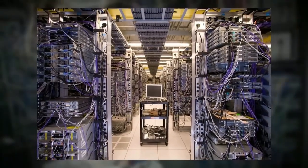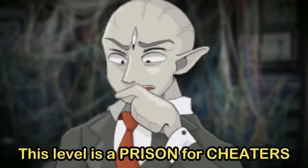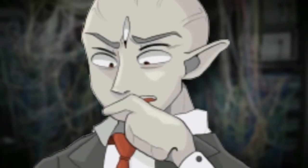Now, the level physically looks like an old server closet. You know what I'm talking about, those rooms with old server towers and boxes and wires, dust and old computers and that kind of stuff everywhere. This level is pretty much a prison for people who try to cheat their way through the Backrooms levels, and I'll tell you what that means in the exit portion of the video.